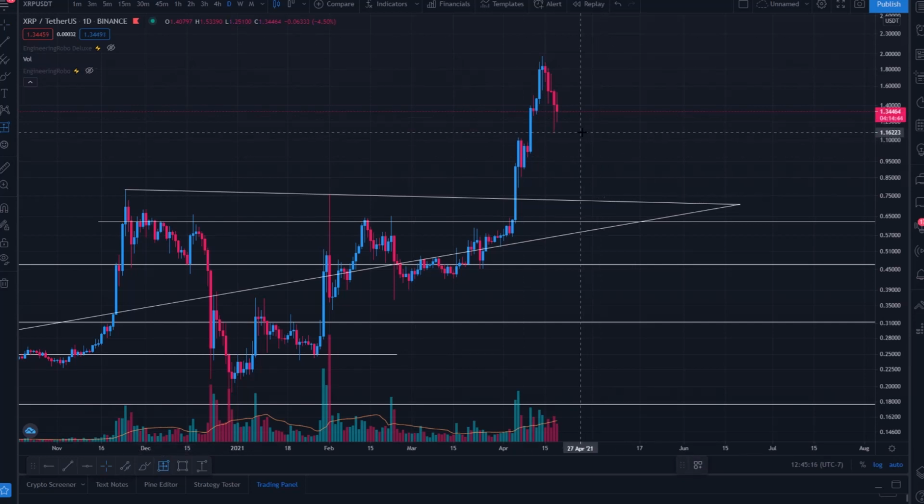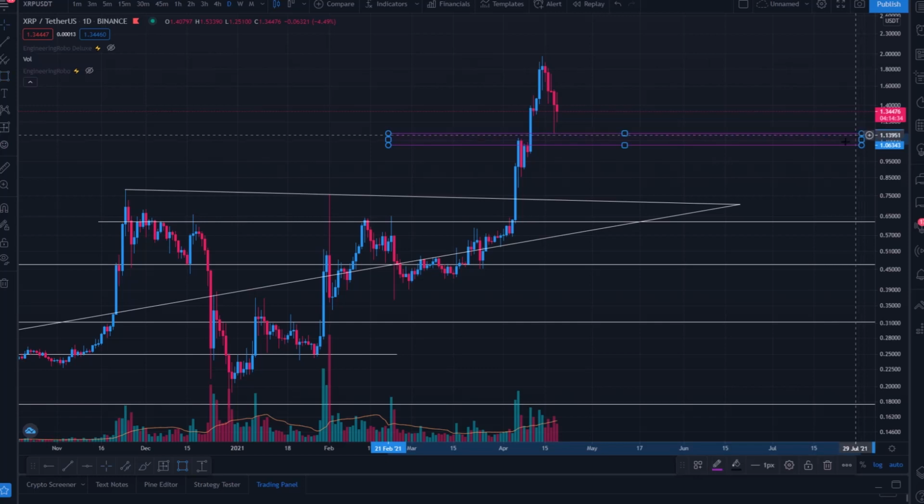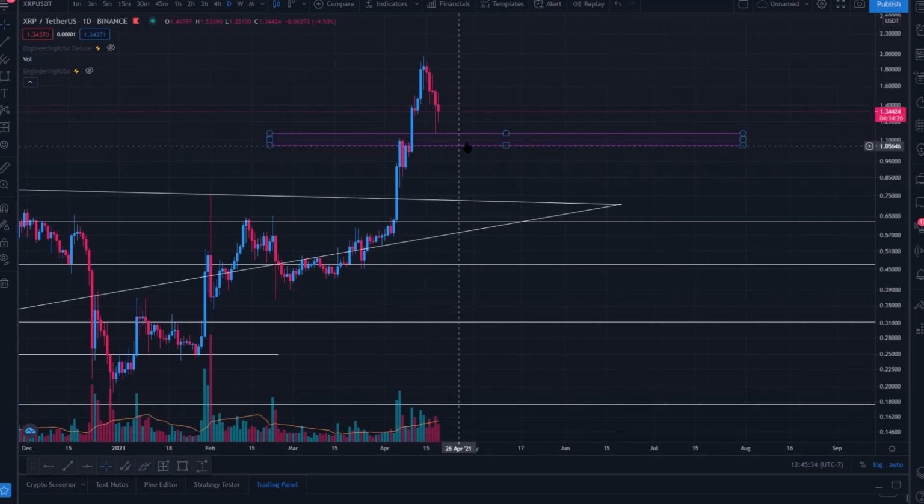We're now falling back to what I believe is going to be key support or resistance around this range here. I guess this is the significant range we have to maintain above in the short term to maintain the uptrend. If we start closing below that, we could very well consolidate in a more bearish manner and come down to these lower levels here.